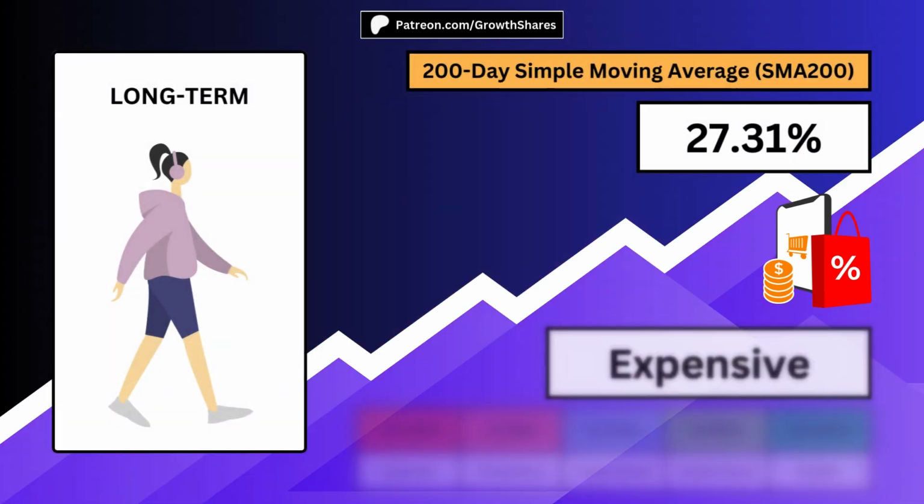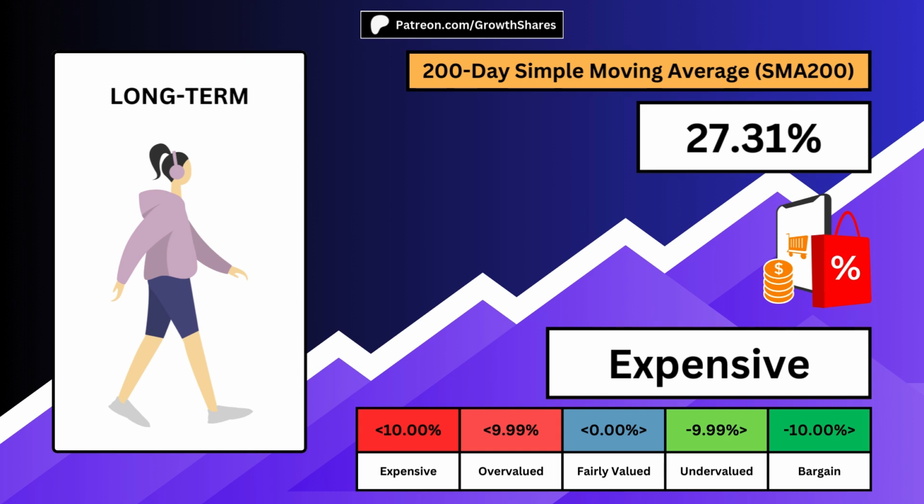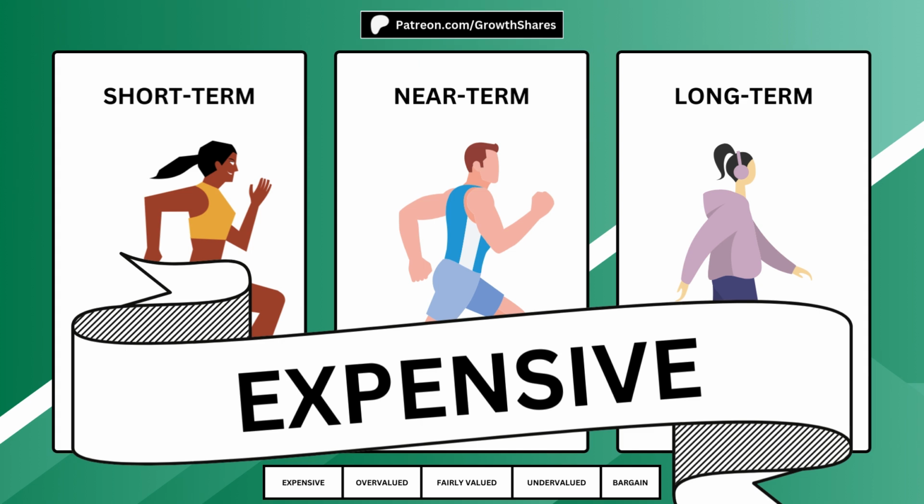A long-term investor will not only consider the business, but also look for a negative 200-day simple moving average, ideally a very low number. The holding period for long-term investors is more than a year, often decades even. Lastly, if you want absolute value, you can average out all 3 time horizons. This will ensure you're getting a bargain price for your investment.